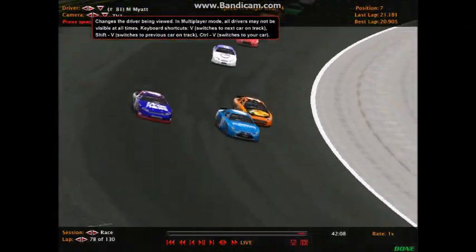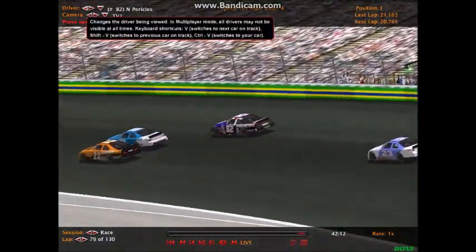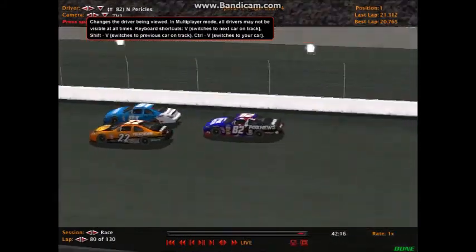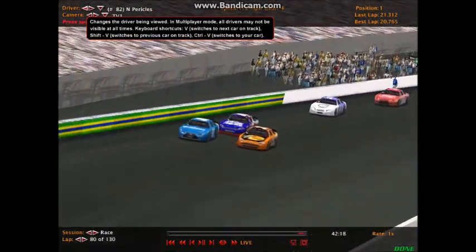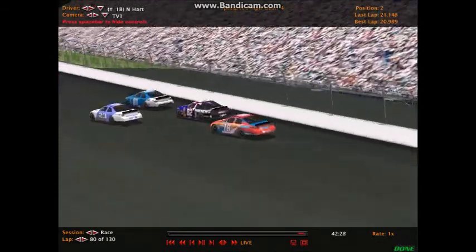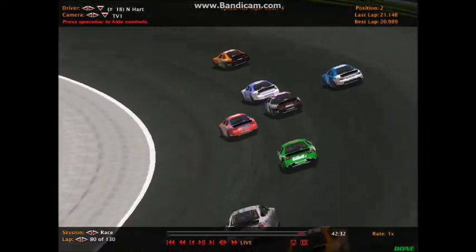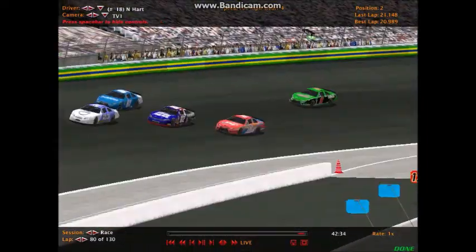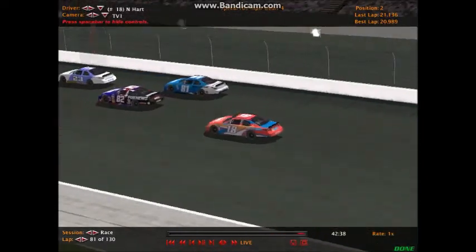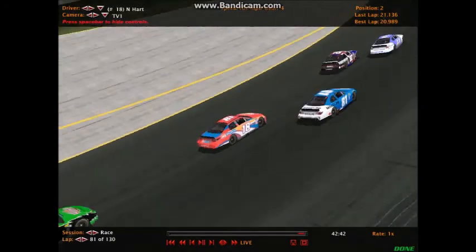And now Pericles is stuck on the high line. Pericles is a bit of a superspeedway master as well, winning a race at Florida, I think, last year. And this seems like one of his tracks that he'd be good at. However, the 2nd pack has caught Nick Pericles, and now Hart's going for the lead on Pericles. This is a very aggressive move here by Noah Hart in the FBR. And it doesn't really work for him. It's a tough move there.